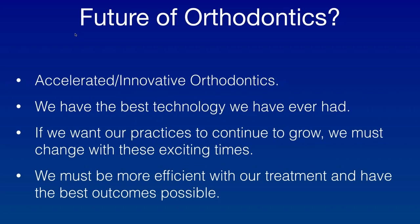But I believe that accelerated treatment and innovations really is where the future of orthodontics is, and we've got the best technology we've ever had in our profession. But if we want our practices to continue to grow and survive through these changing times, we must change with them and not fear change, but embrace it. We must be more efficient with our treatments and have the best outcomes possible. So how do we do this? Well, we're going to talk about that tonight.